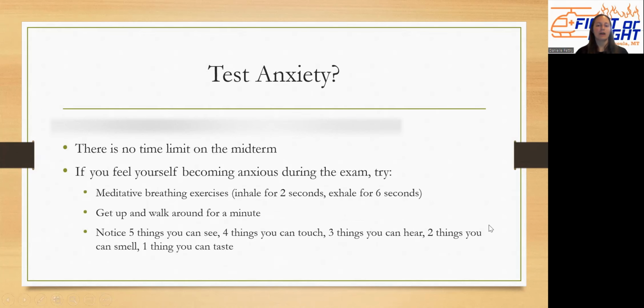Okay, a lot of students come to me and they say, Danielle, I have a lot of test anxiety. What do you recommend? Well, one tip that has helped students is that there's no time limit. The same is true for the final exam. And even when you get to the national registry, they give you 2 hours. It is extremely rare for students to run out of time on any of these exams.